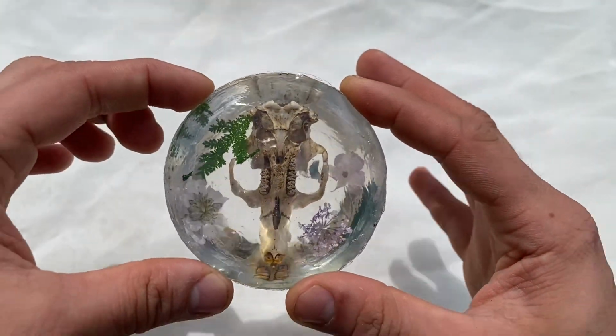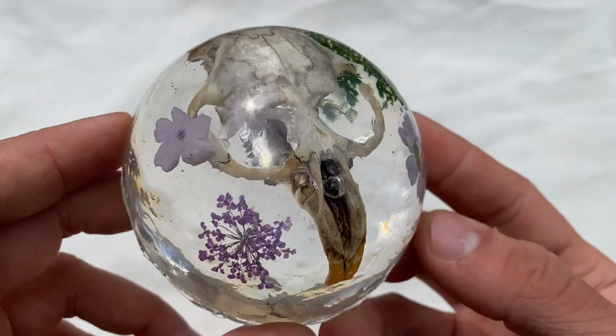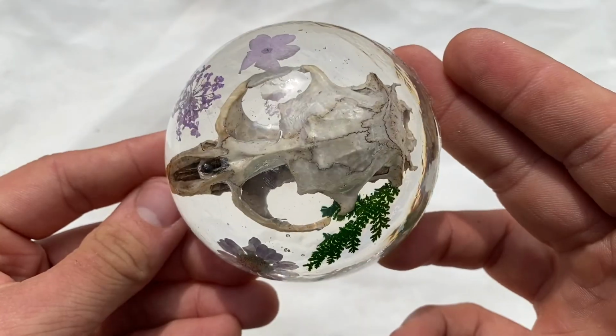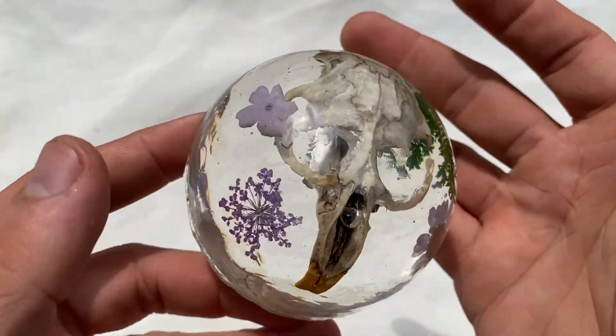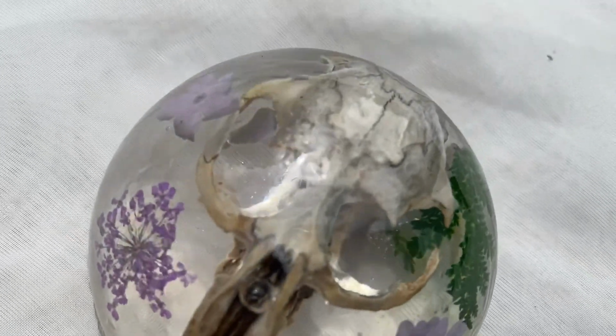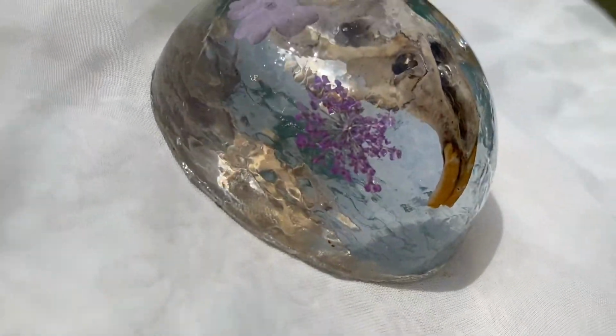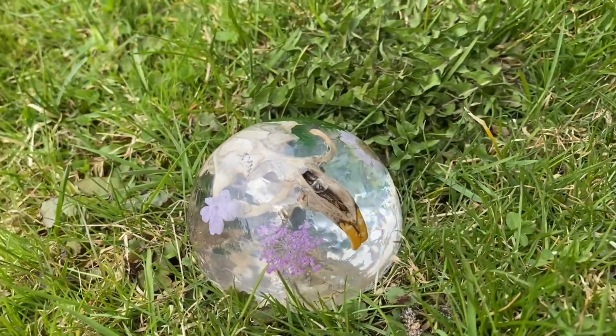There was an air bubble that appeared right in the middle of the nose, which I noticed straight away, but I don't really mind since this is just a piece for myself and to remember my visits and walks through this forest. Skulls and bones are apparently a lot easier to find just after the winter has passed, so early spring, and that's when I found it. So I'll keep my eyes out in the future for sure.